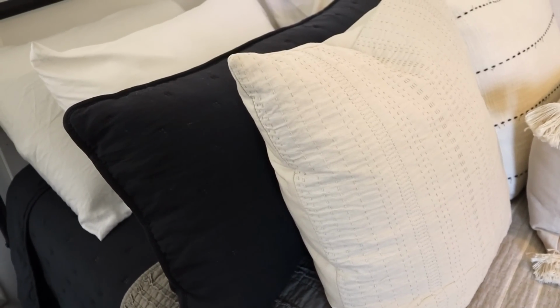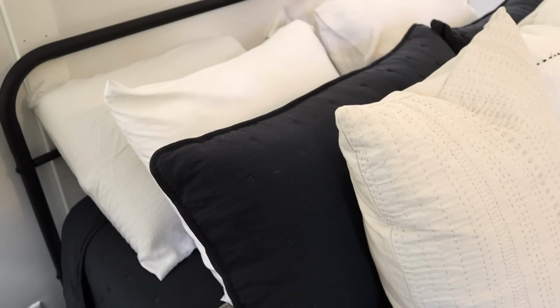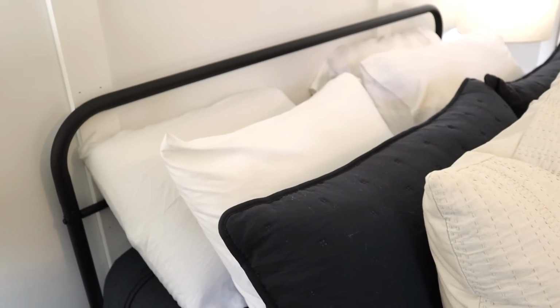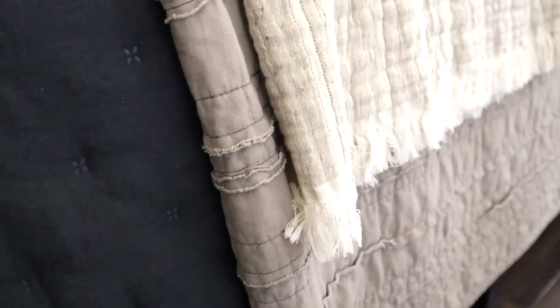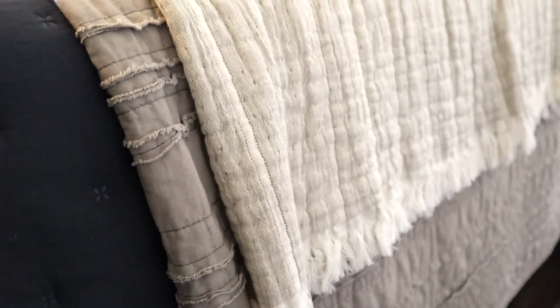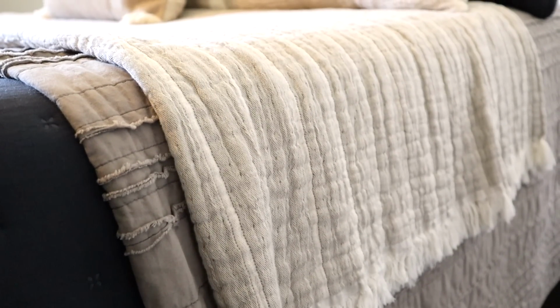As far as the rest of the pillows go, the white pillows that you see in the back there are pillows that we sleep with all the time. Obviously, we can use all of these pillows to sleep with, but those are the ones that we tend to sleep with on a regular basis. Everything else is more decorative, but I just love the layered look of the bed and just the different textures and colors that are incorporated.